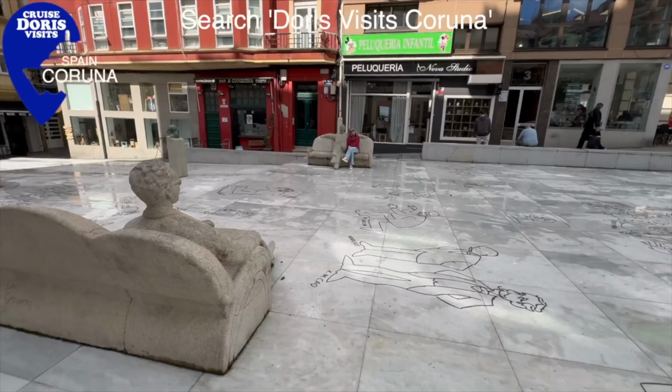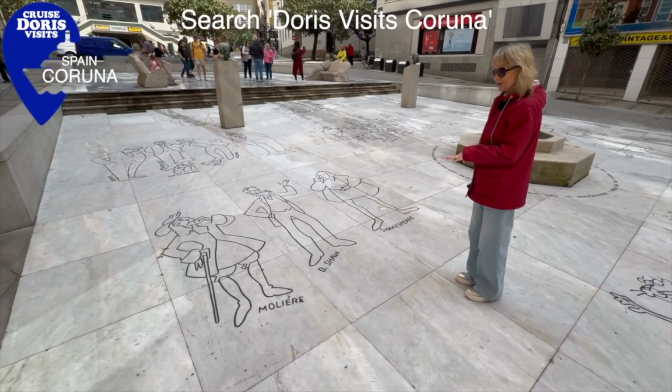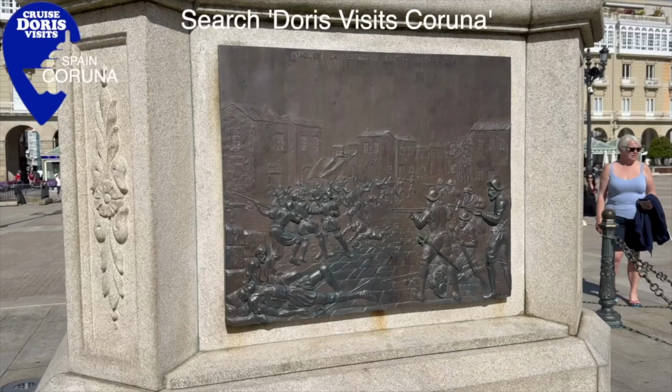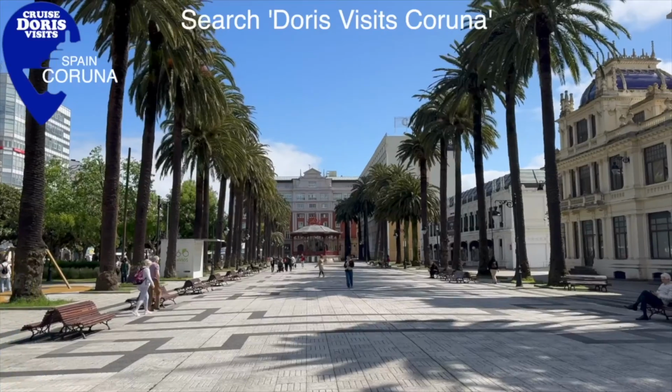La Coruña is a great place to make new friends. There's Shakespeare, there's Bernard Shaw, there's Molière. The statue is Maria Pita. When the British invaded in the 1500s, they got this far and they killed her husband. So she gathered a group of soldiers and she pushed the British back.